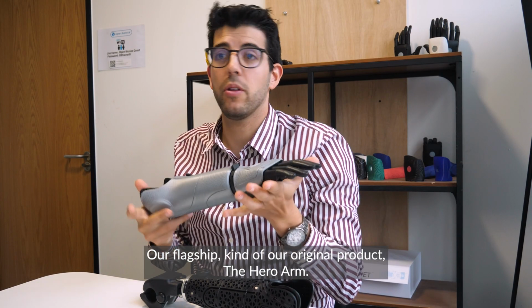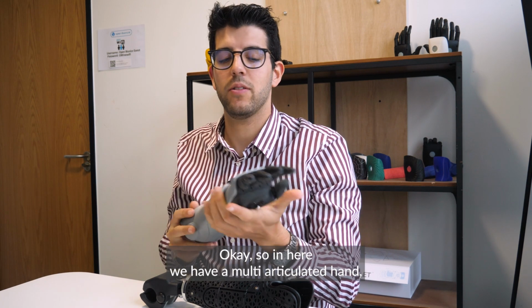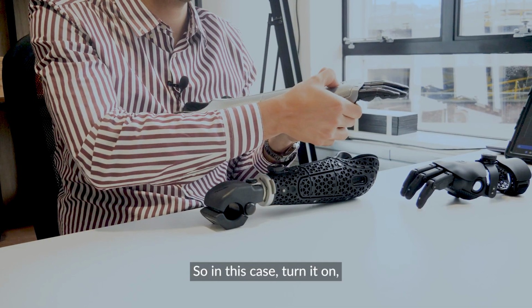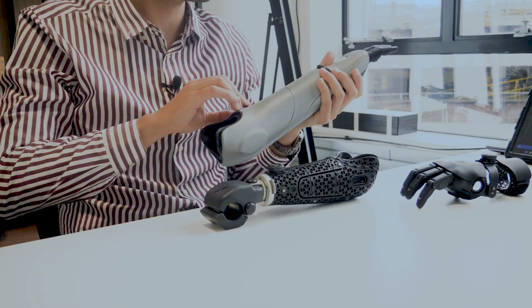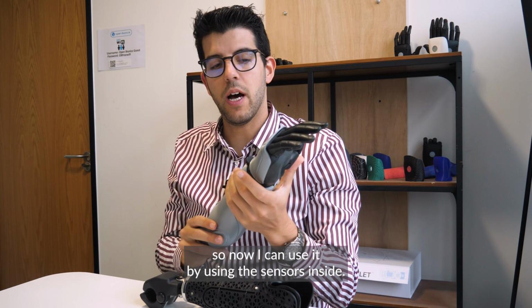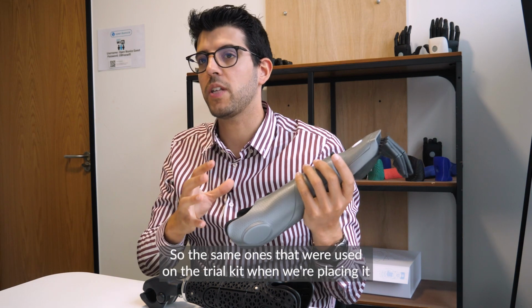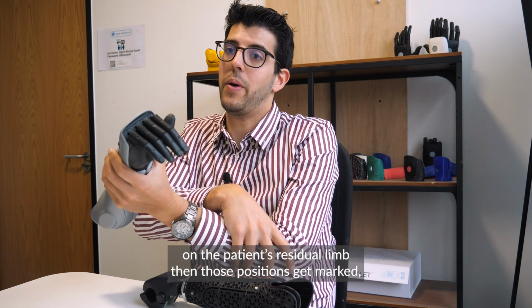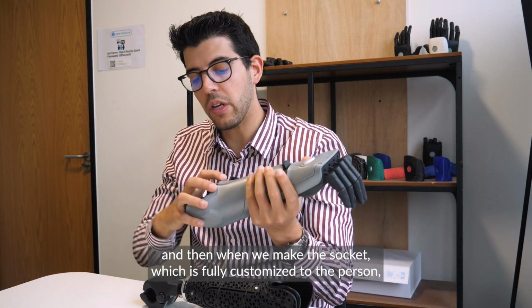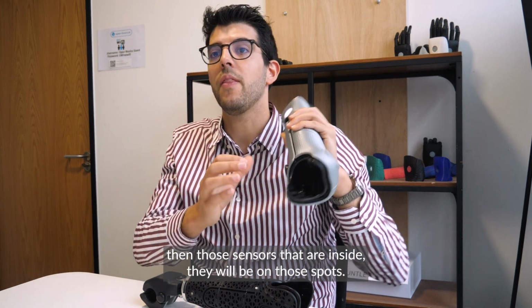Flagship, kind of our original product, the Hero Arm, okay? So in here we have a multi-articulated hand, which just means that it has several grips. So in this case, turn it on. There we go. And once the light goes back, now I can use it by using the sensors inside, the same ones that were used on the trial kit when we're placing it on the patient's residual limb, then those positions get marked, and when we make the socket, which is fully customized to the person, those sensors will be on those spots.